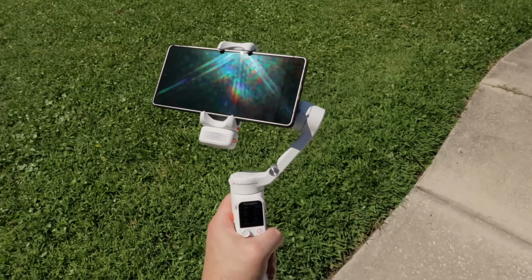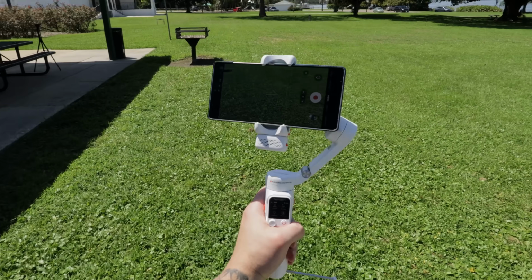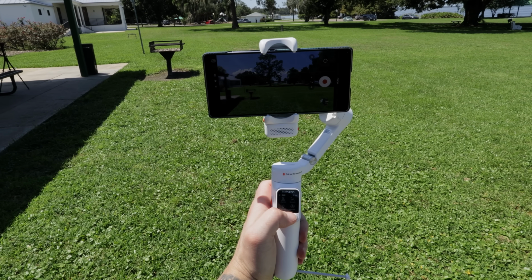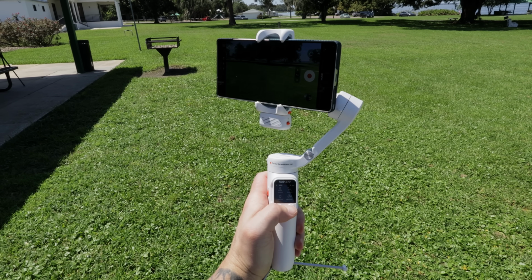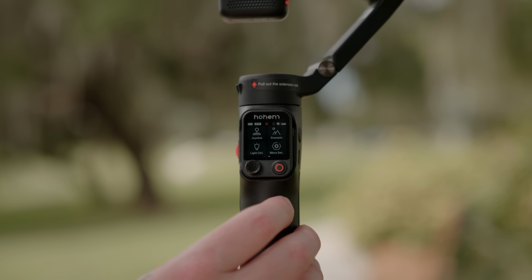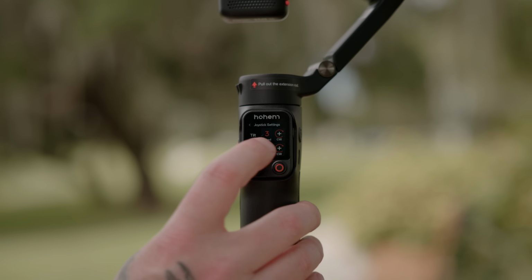They support up to 400 grams, which is 100 grams more than both of its main competitors. This easily covers the largest flagship phones, including foldable phones, and it runs up to 9 hours on a single charge with about a 2.5 hour recharge time. But what really separates the Hohem iSteady V3 Ultra from its competitors is its smart features.